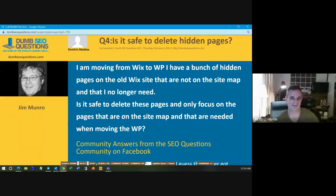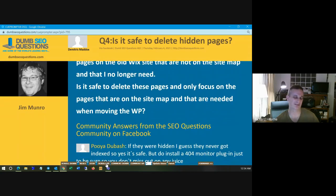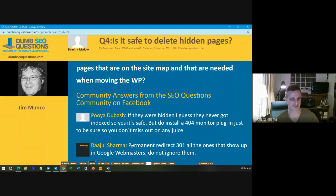Yeah, the definition of hidden would be very different to different people, I think. Are they accessible publicly? That's what they really have to define. Like, are these pages that are not published, or are they pages that are accessible publicly but aren't linked to within the internal nav? Chances are if they're hidden in some way, they weren't important to the website as it was when it was on Wix, and therefore they're probably not going to be important to the website when it's on WordPress.